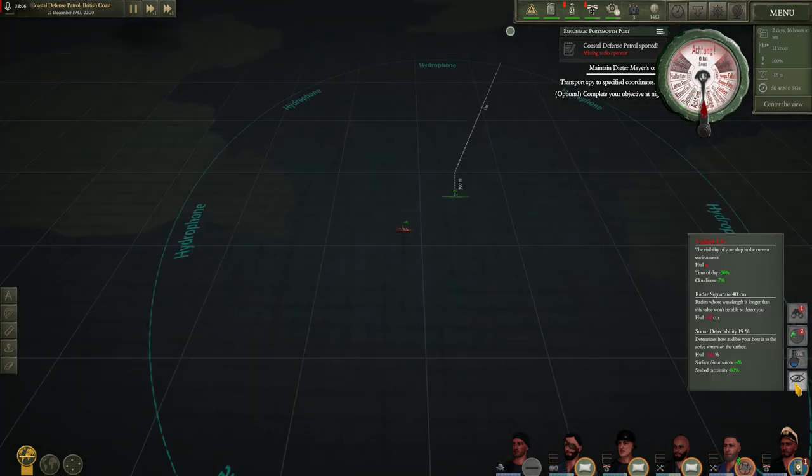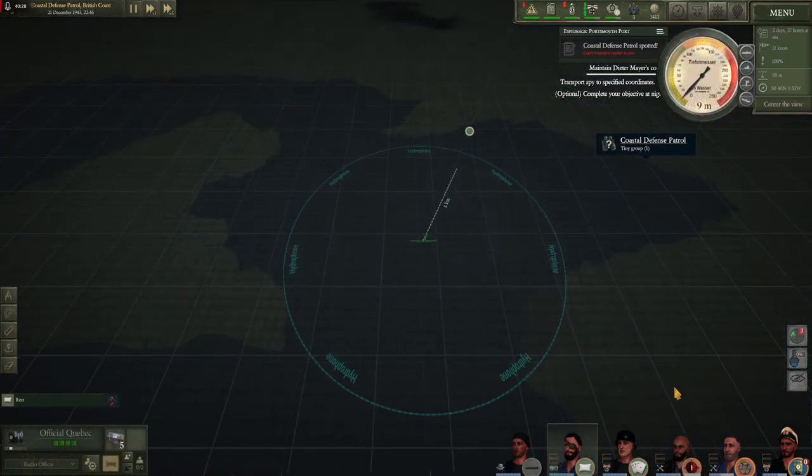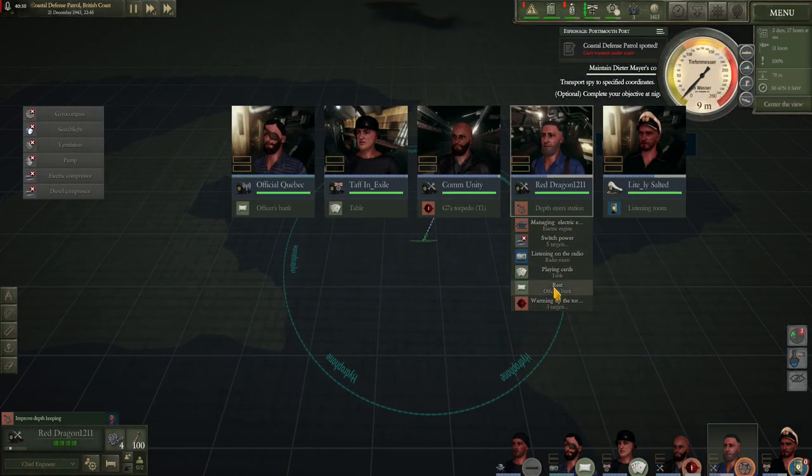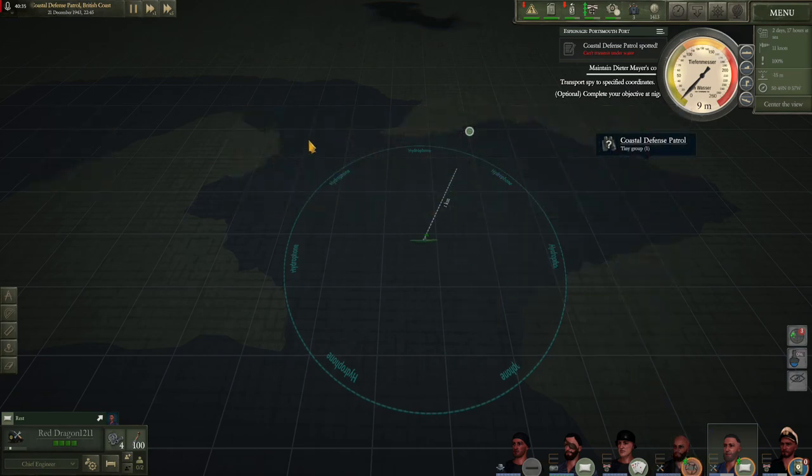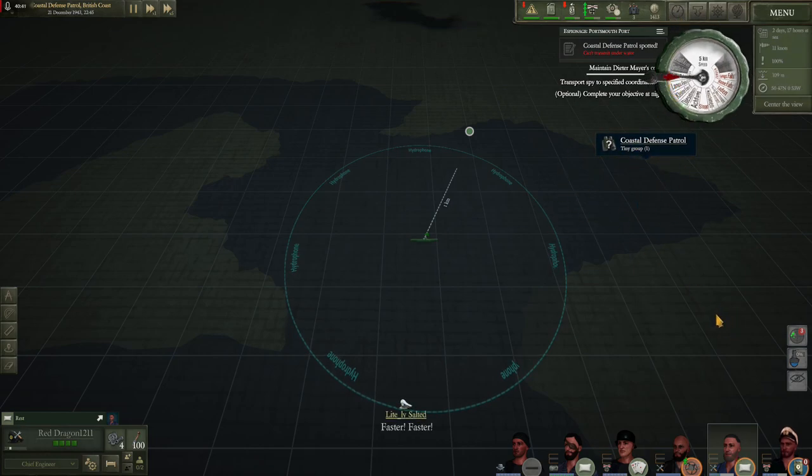We are 1% visible due to our hull. We're getting a 60% in our favor due to the time of day, it being dark, and 7% more due to it being cloudy. Okay, Red, get yourself down. Community, onto the depth steers, please. We're getting very close to completing this objective, and I'd very much like to do that. We'll go ahead and increase speed. I don't think there's any chance that this boat can hear us.